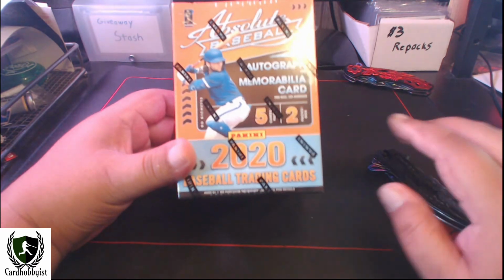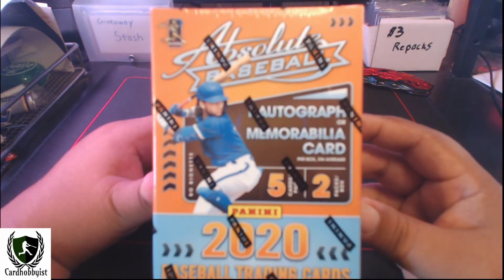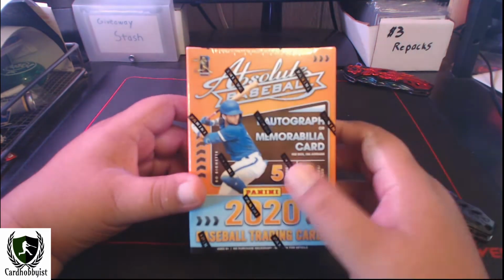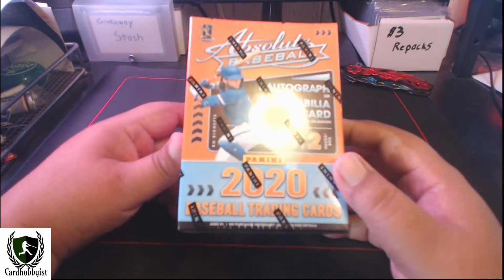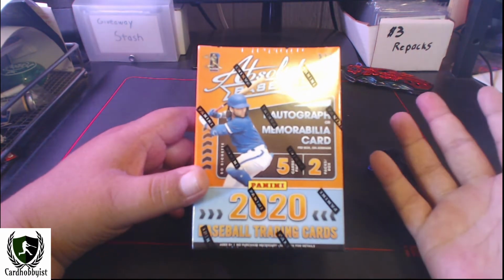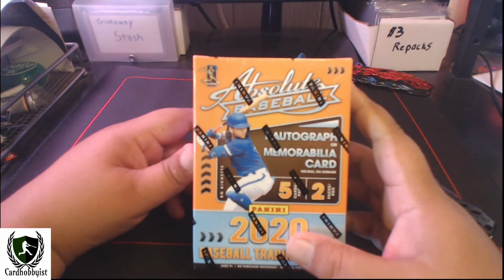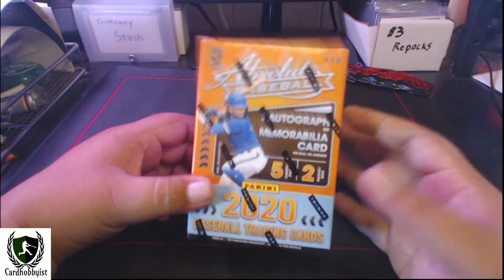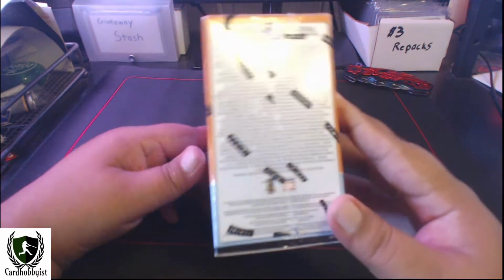2020 Absolute. This isn't really a product that's up my alley too much. Just doesn't have enough bulk to it, I guess you could say. I mean, you get 5 packs, but there's only 2 cards per pack, so for 20 bucks you're getting 10 cards. So you're paying $2 a card. Well, $2 plus since you're paying tax on this too. You are guaranteed 1 autograph or memorabilia card.